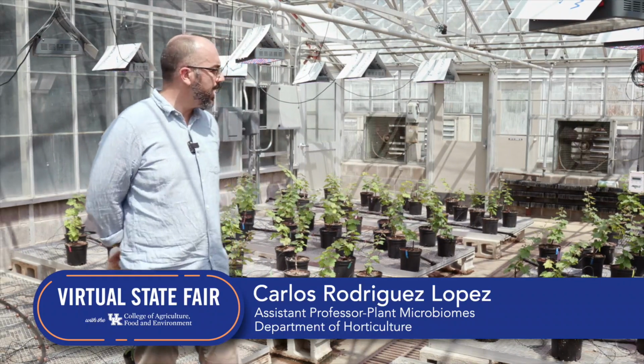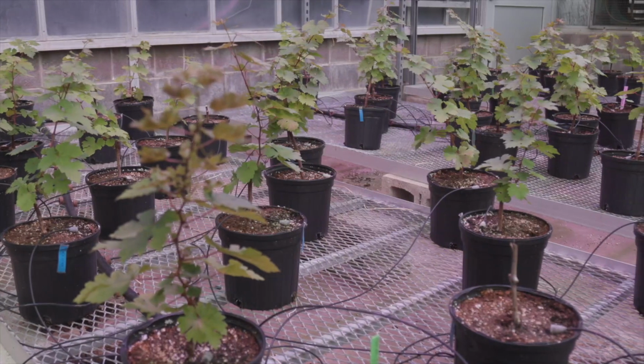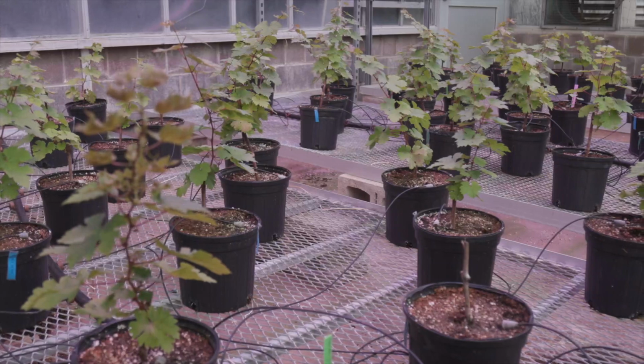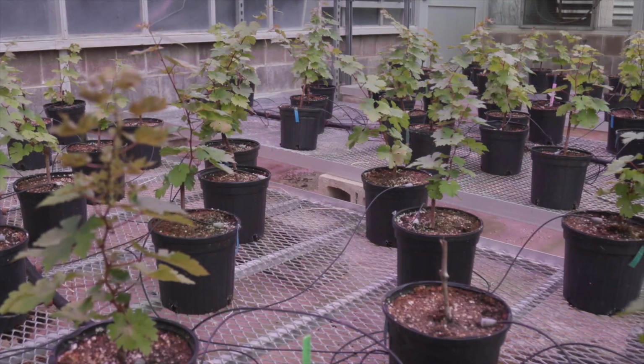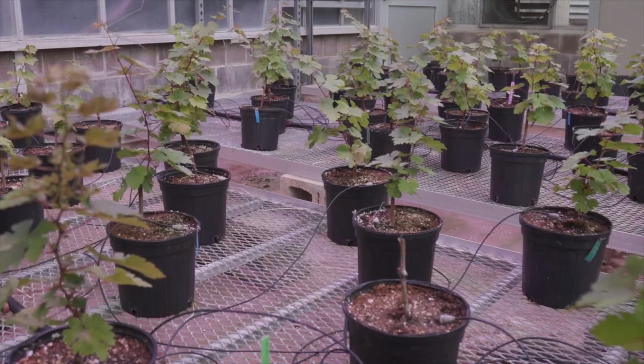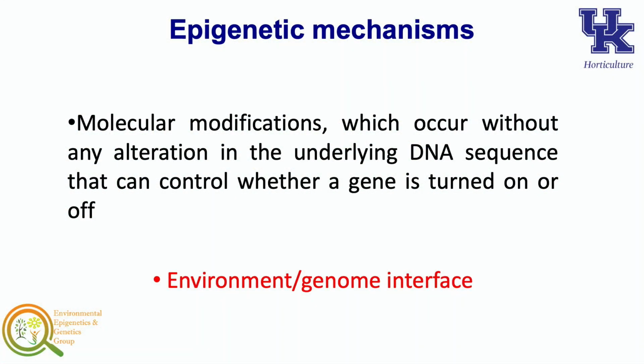And what we're seeing here is a collection of grapevines and a single plant of soybean. This is part of my research on the implications of epigenetic mechanisms and plant adaptation to the environment. Not many people are familiar with the term epigenetics. It's a new field of science. Basically, these are molecular mechanisms that regulate gene expression without affecting the underlying sequence of the genes that control, for example, plant development.